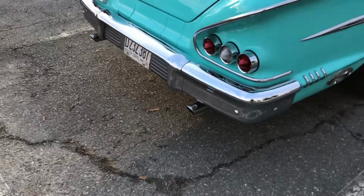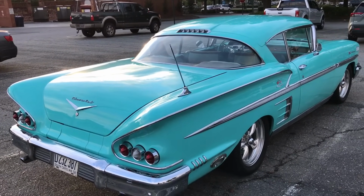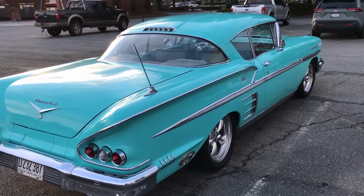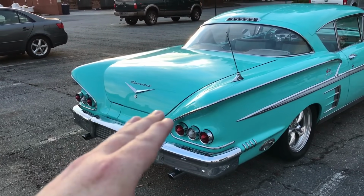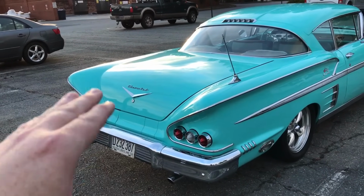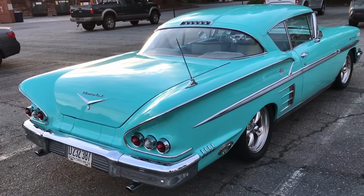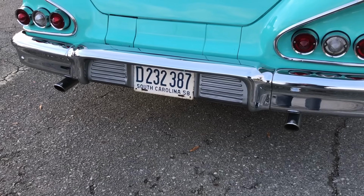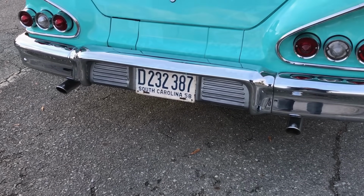I think I was right. That's a 58. I think that's a, oh man, I haven't brushed up on my old Impalas in a while. The 60 and this, was it the 61, had more of the fins. Final guess, 59 Impala. That's what I'm gonna guess. Let's go see. Must be a 58. Should have trusted my instincts.